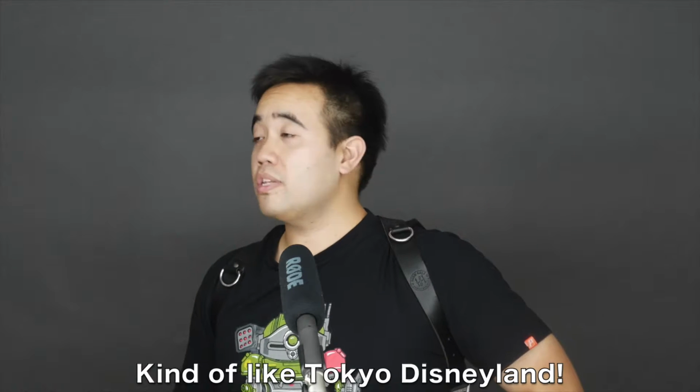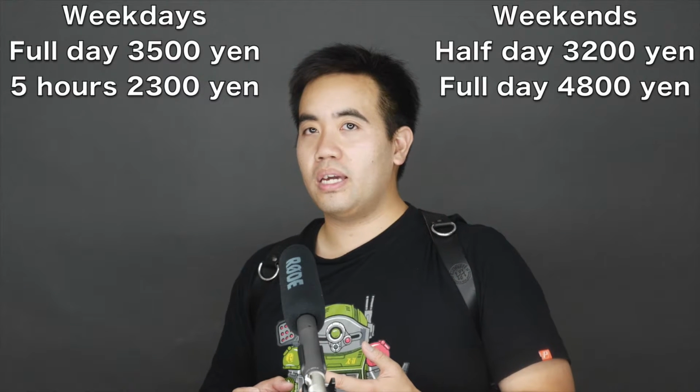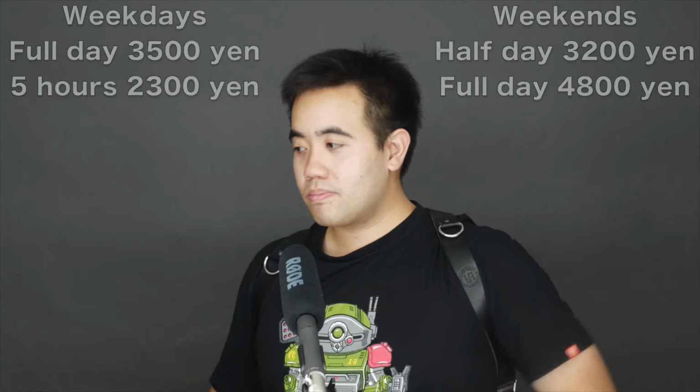There's a chance that all the sets are taken, there's not much you can do but wait, or they'll try to find another set you could use that's open. There are a lot of cosplayers here, it's crowded. It's also reasonably priced, I think about 3,000 to 4,000 yen for a full day pass.